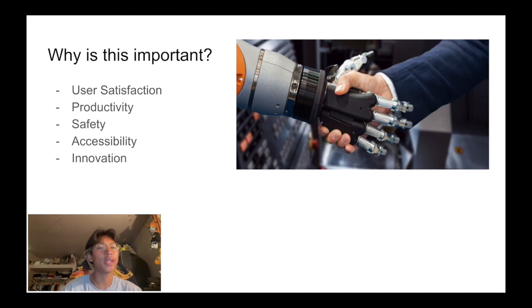But really, why is HCI important? HCI is important for several reasons. Those being improving user satisfaction, increased productivity, enhancing safety, addressing accessibility, and driving innovation. Good HCI design can improve user satisfaction by creating interfaces and technologies that are easy to use, efficient, and most importantly, effective. By improving the user experience, HCI can enhance user satisfaction and make technology more accessible and enjoyable.